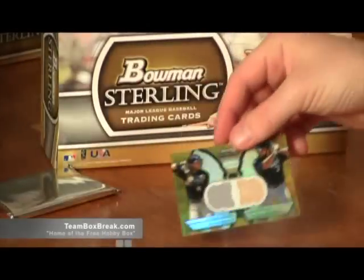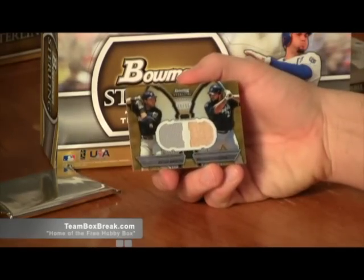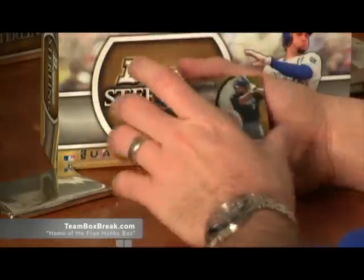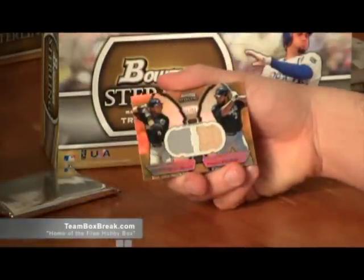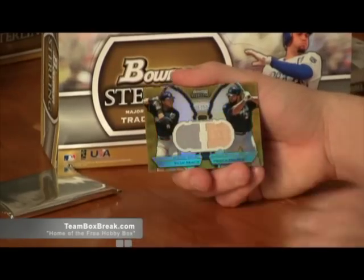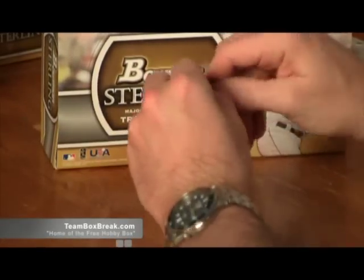Oh, nice. That's a gold. 36 of 50 for the Brewers. Ryan Braun and Prince Fielder, who is now a Tiger. There you go, out of 50. Who got the Brewers? Matt P. There you go, buddy. I think that might be your first hit of the break, and that's a nice one. Congrats.